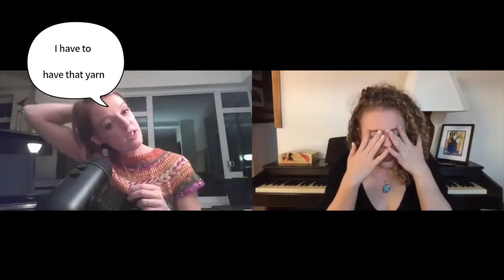I bought a skein of sock yarn. I went in there to get something else, and then I saw this and was like, I have to have that yarn. No, it's gorgeous. Her colors, her viewpoint on color is wonderful.